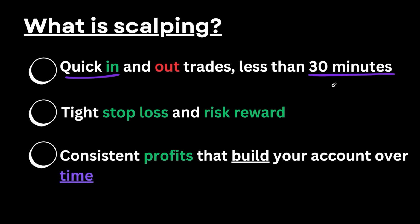So if you work a full-time job, you can easily do this from your office, from your phone, at kids' practice, whatever you want to do, you can do it. Okay, this does not require any sort of technology. You can literally do this with a phone while drinking mojitos on the beach.